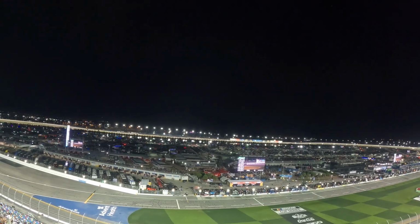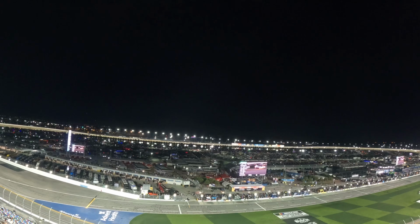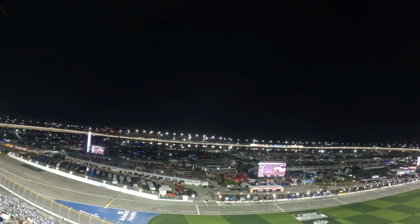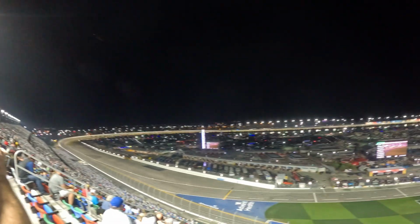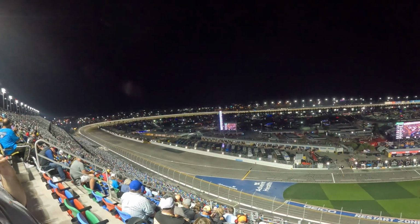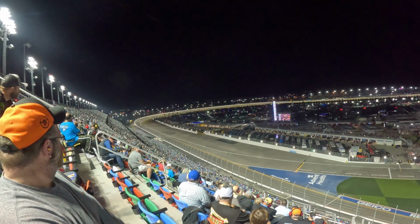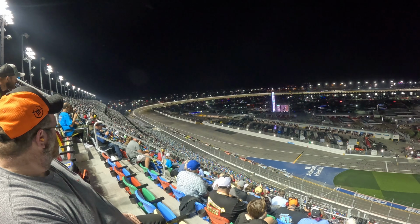Everybody content to ride at the bottom of the racetrack behind Johnny Sauter, while drivers continue to swing and swing at the end of the back straightaway mid-pack. Everybody trying to get it sorted out. Nick Sanchez is leading the outside lane now, just outside the top 10, but it's still Johnny Sauter, Ty Majeski and Corey LaJoie as they make their way back up to turn number 4.